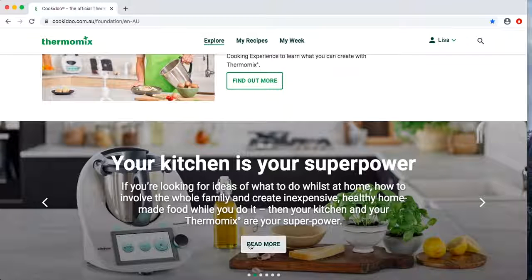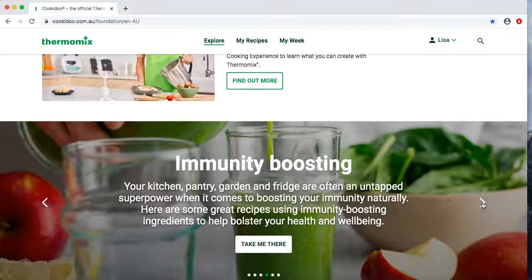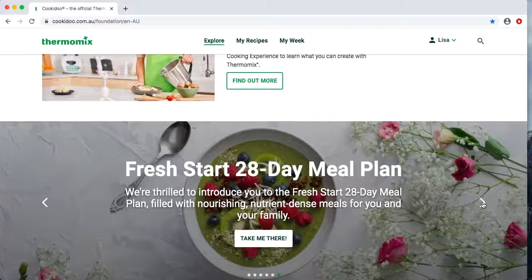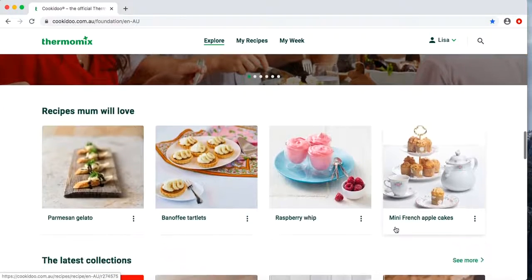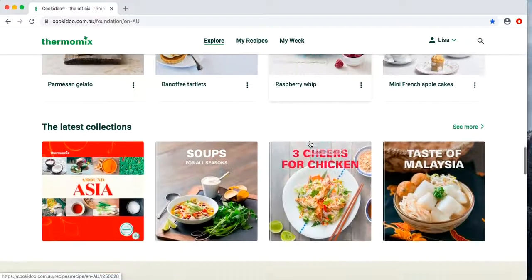You can read more about that by clicking there, or you can keep going about cooking from the pantry again into this area by just tapping on take me there. Immunity boosting information and some low carb information, and we also have a 28-day meal plan to get you started. So there's lots of things that you'll find on your home screen. And if any of these suggestions you like the look of, you can just click on them and that will take you straight into that recipe.